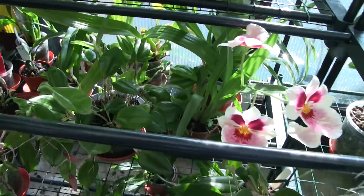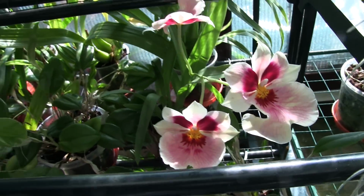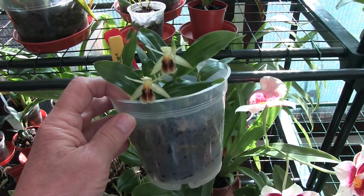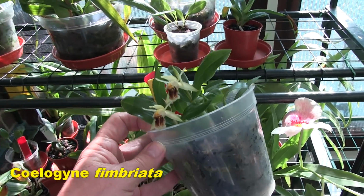Oh no, nearly forgot, because I'm not used to having coleogyny blooms, am I? I don't get them. But this little beauty's out, and its mate is just about to open as well, because I've got 2 potfuls of this. This is Coleogyny fimbriata. Lovely little blooms.